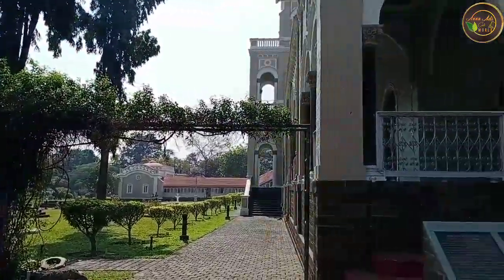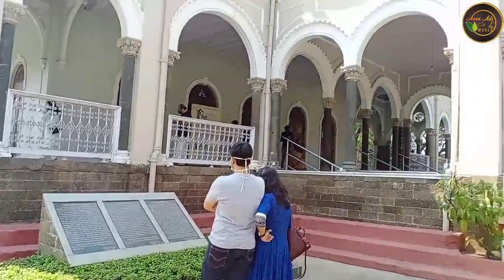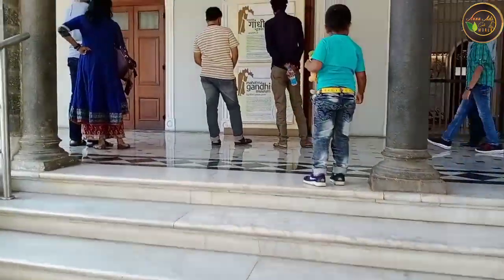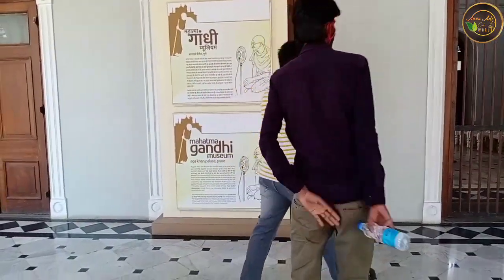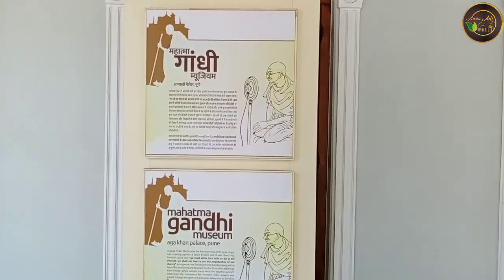Moreover, a 2.5 meter wide corridor encircles the palace, which has 2 stories. The palace was designed by renowned architect Charles Correa. The Aga Khan Palace is a great example of the interweaving between the European and the Saracenic styles of architecture.